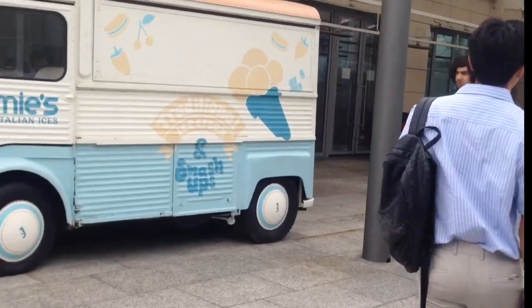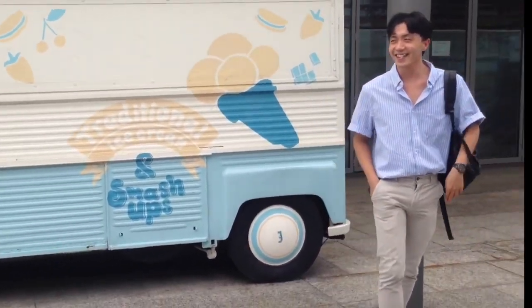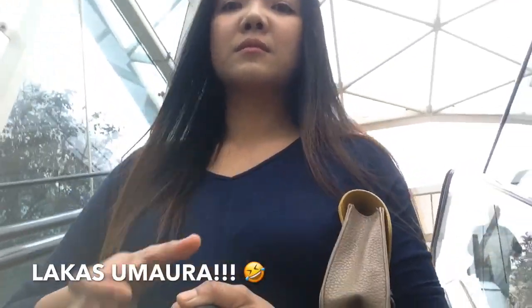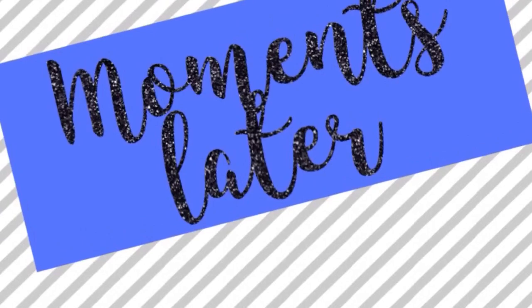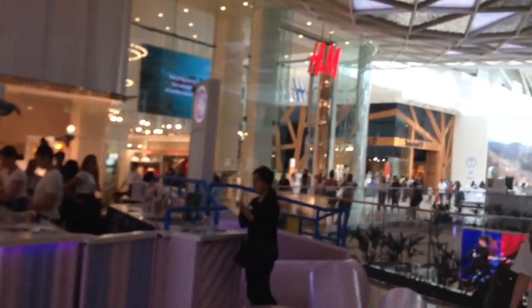What's that, at least? Fizz, you look good next to this ice cream truck. Yeah. Yes! Madali si Kuya, may lakad. Right? You're hot? You're thirsty? I'm thirsty. Me too. More coffee. Yes. More water. Because we kept walking.